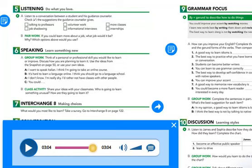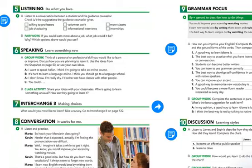So now please do exercises 10A, 10B, and 10C. And let's continue.